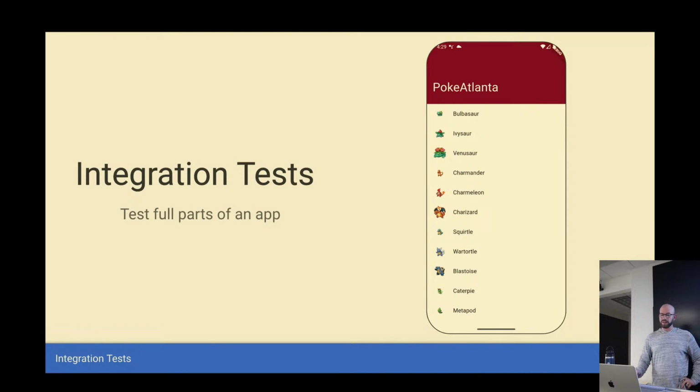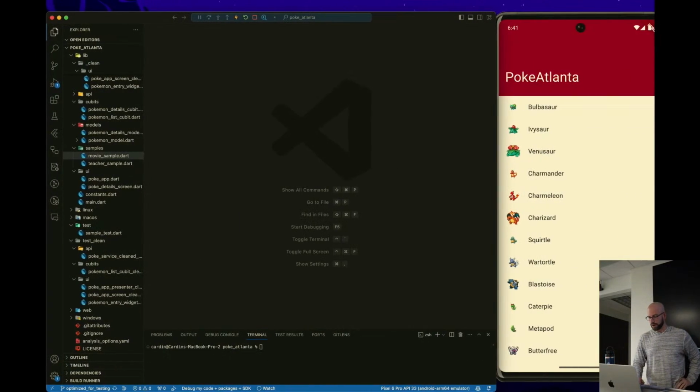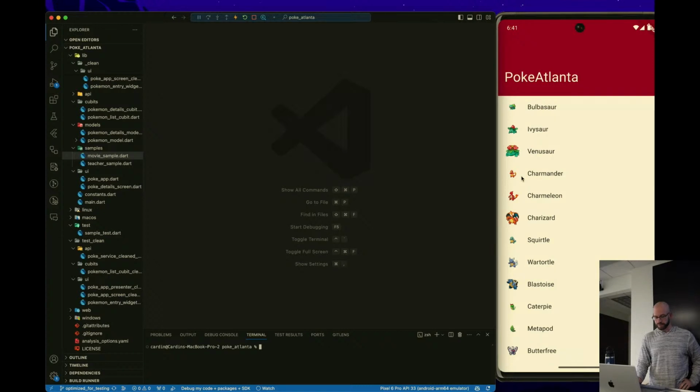And finally, integration tests, which we're not going to be diving into tonight. These are a lot broader. This is where you're testing full-blown pieces of your app, partial implementations, testing flows, stuff like that. But this does bring me to a fun part. This is going to be our app for tonight that we're playing around with. I dove into the public Pokemon API, and we have the Flutter Atlanta app we're going to be playing around with a little bit as I show you how to write some tests.